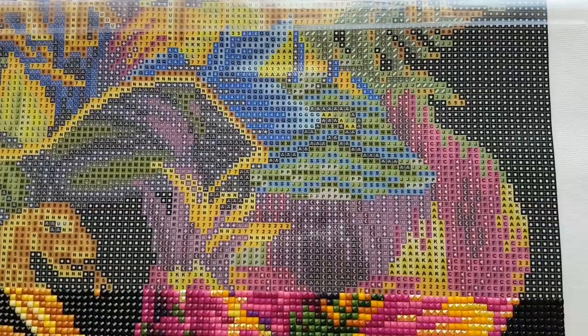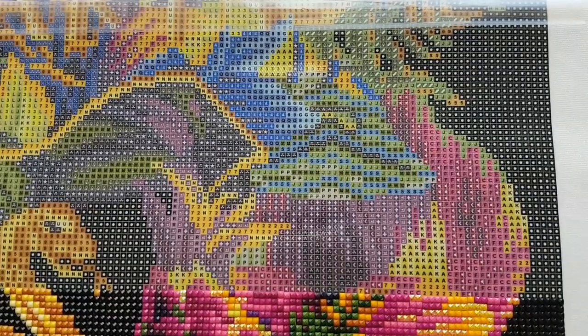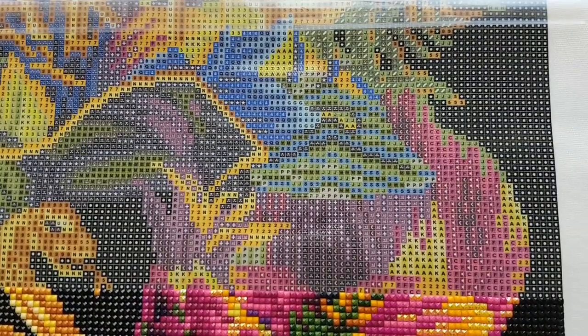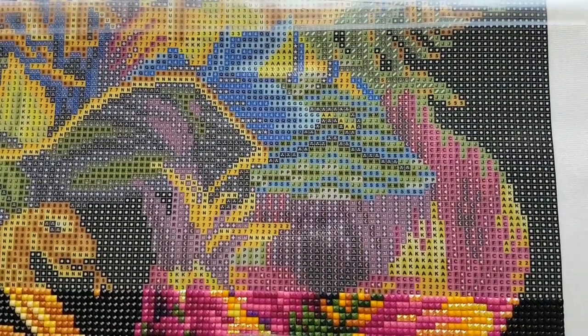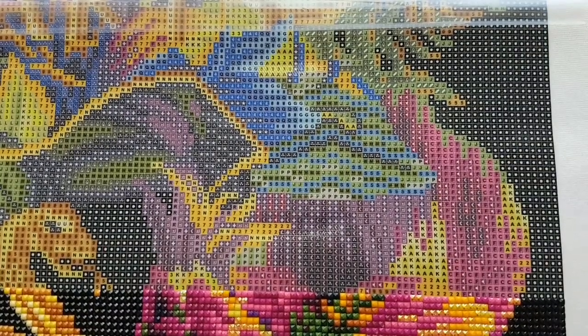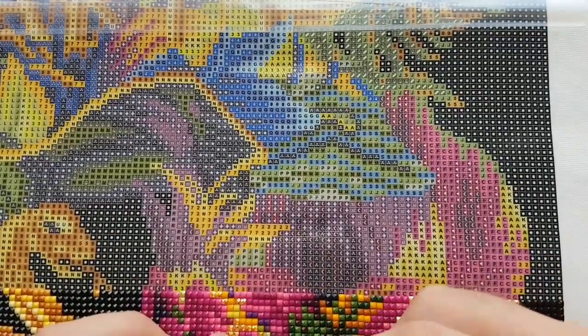Yep, F's a good color to start with. There's quite a bit here. This is kind of similar to the colored section that I just did below. Alright. Oh my god, I'm going to be able to hold this canvas down a bit.